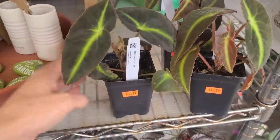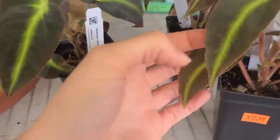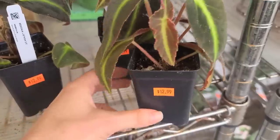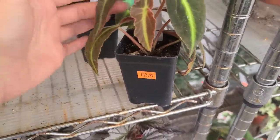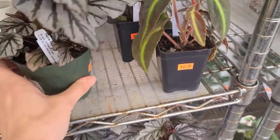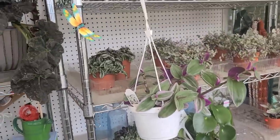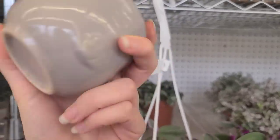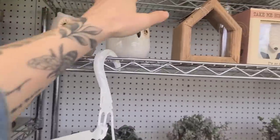Look at these leaves. They're like thick and hairy. They're freaking hairy. That is so weird. It's only $12.99. David's gonna be like, why the hell did you buy another begonia? I don't know. I don't know. Was that on my list of things I said I wasn't gonna buy this year? These are stinking adorable. $12.99. That is so cute.